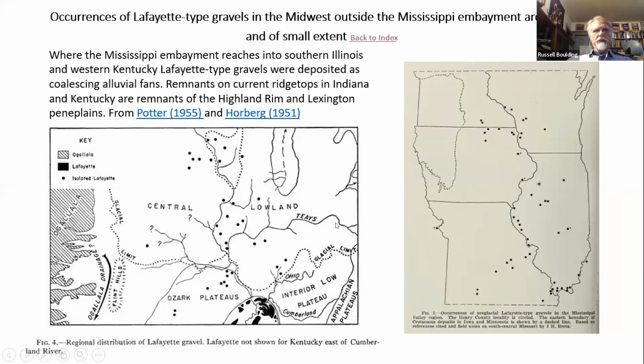So the dominant view of geologists is the Teays River is pre-Pleistocene. Minority view, which Henry Gray and a few others hold, is that it took place during the Pleistocene, and I feel there's evidence that in the early Pleistocene, the first major continental glacier that came into Indiana about 2 million years ago only came up to the northern part of the state.